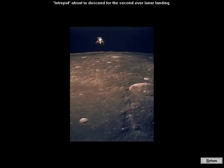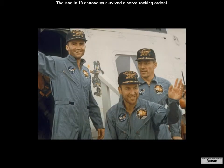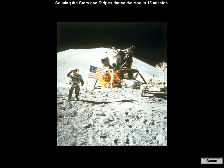Apollo was a technical triumph, and also a triumph for human courage. Remember Apollo 13, when an explosion on the outward journey crippled the spacecraft, and they needed luck as well as skill to bring the astronauts home. Apollo 17, in December 1972, marked the end of the series.